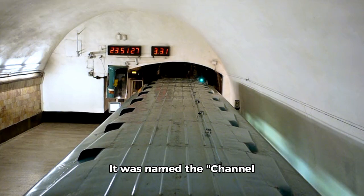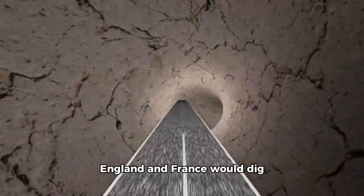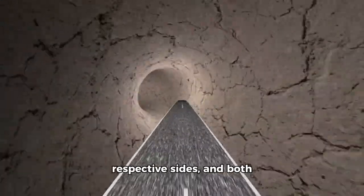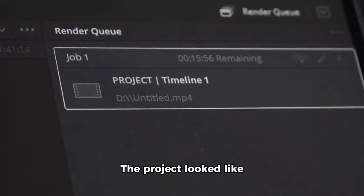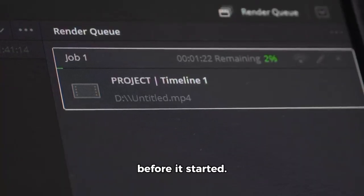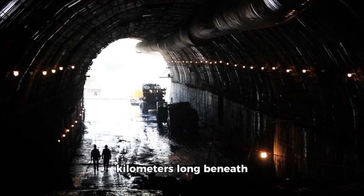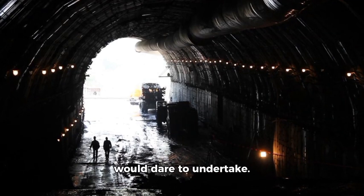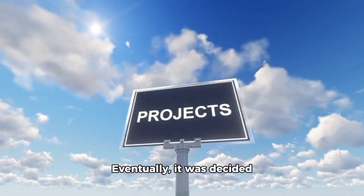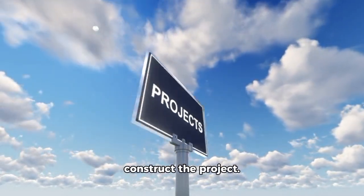It was named the Channel Tunnel, which many people refer to as the Eurotunnel. It was agreed that teams from England and France would dig the tunnel from their respective sides, and both tunnel segments would connect at the center points. The project looked like a colossal failure even before it started. Constructing a tunnel approximately 38 kilometers long beneath the sea was not a task any engineering firm would dare to undertake. Eventually, it was decided that 10 engineering firms would collaborate to construct the project.